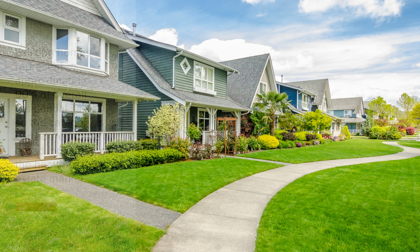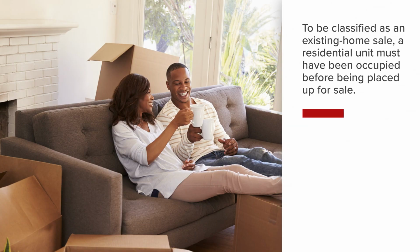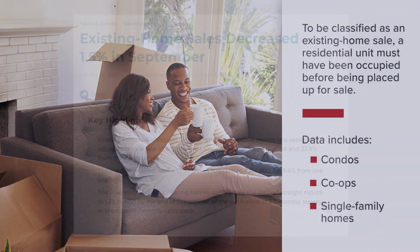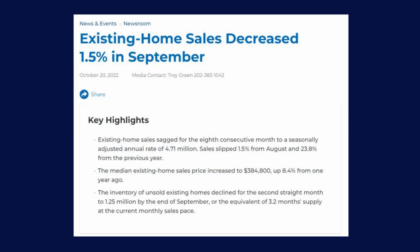To be classified as an existing home sale, a residential unit must have been occupied before being placed up for sale. The data includes condos, co-ops, and single-family homes and is broken into West, Midwest, South, and the Northeast regions of the U.S. The reports include both average and median sales prices and data for the past 12 months, as well as annual totals for the last 3 years.